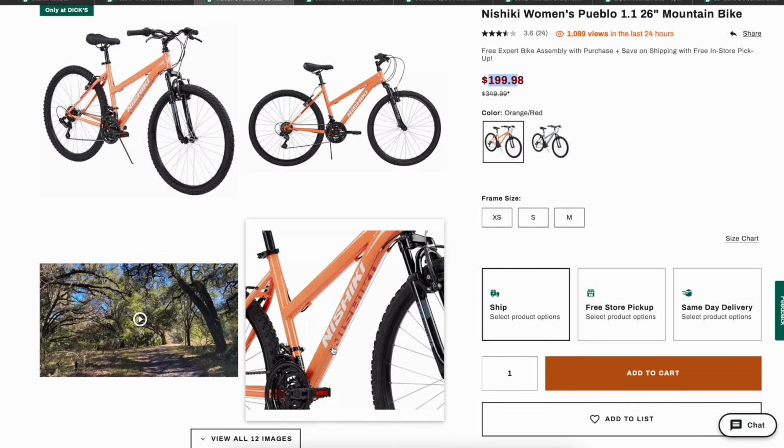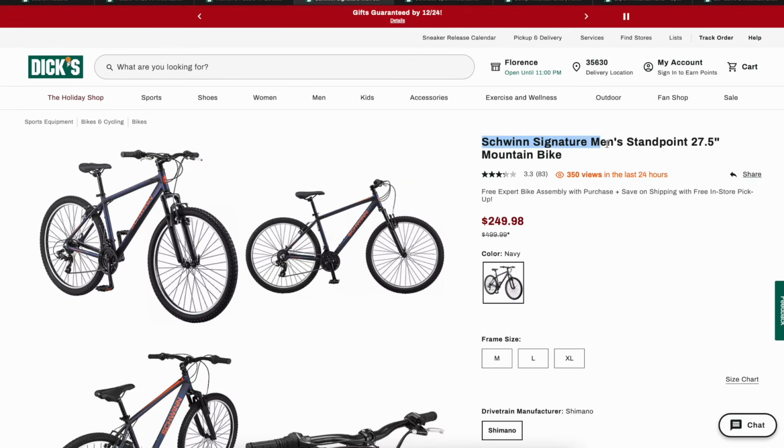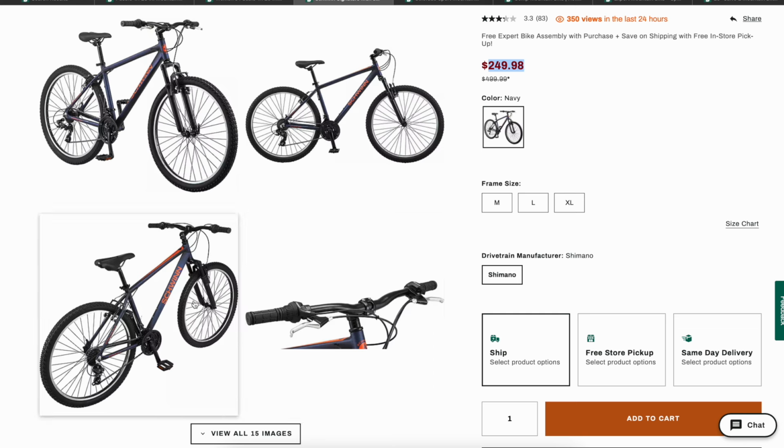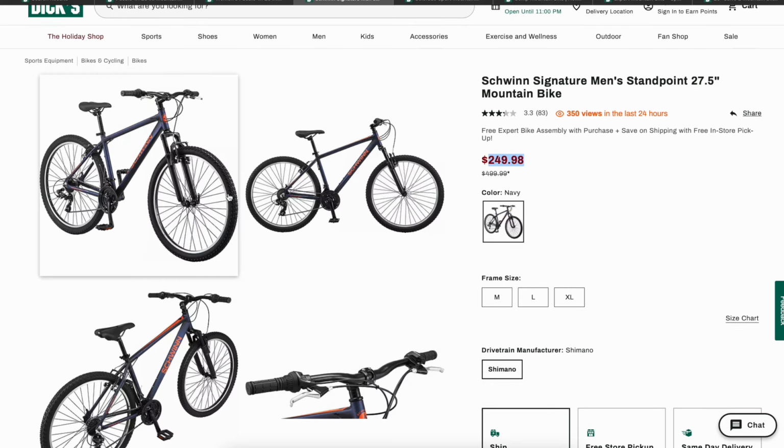And I love the way Nishiki does their branding on the bottom and the sides of the down tube. It's classy looking. Schwinn's making a big presence now in Dick's Sporting Goods, and they have this bike. I reviewed this bike, and I got some flack because I was so happy with it. It reminds me almost to a T of my very first Trek, a Trek 4300. Nostalgia for me. Still a good bike, even though it's rim brakes. It's old school stuff, kind of big box stuff now to us.